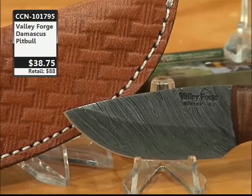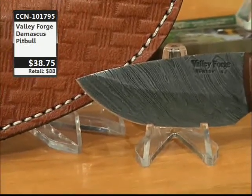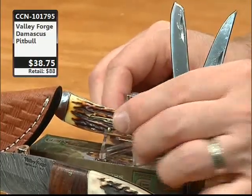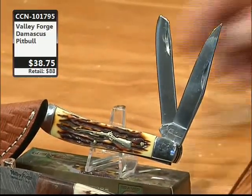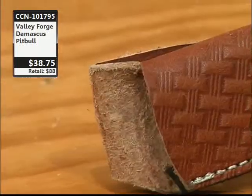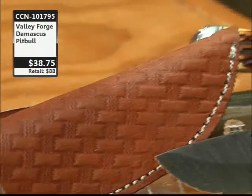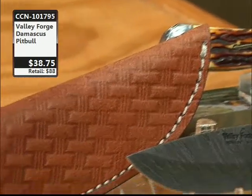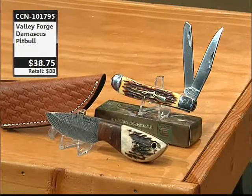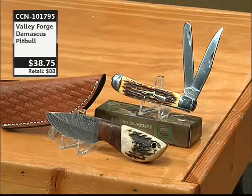Got a leather sheath there with the embossed basket weave, but you get something else too, Buzz. There it is. That trapper right there in the Delrin handle, and it's got a Sharps badge on it. That is a Sharps rifle. And you're getting two knives now instead of one for the same price that we used to charge you for one. $38.75, retail of $87.58.